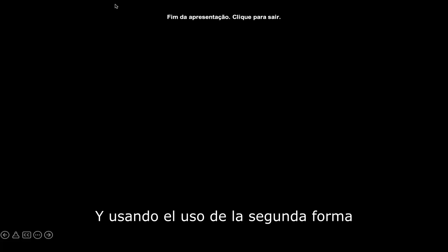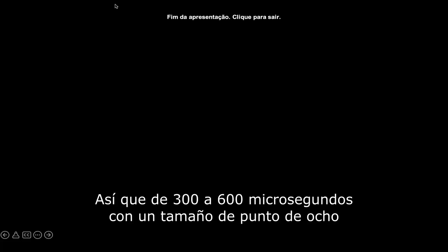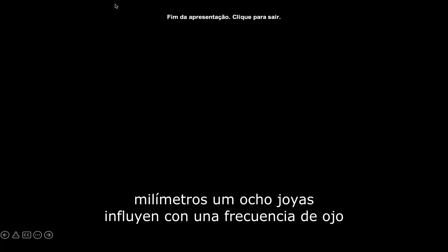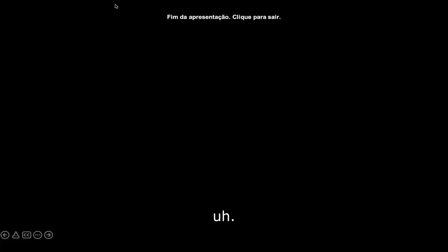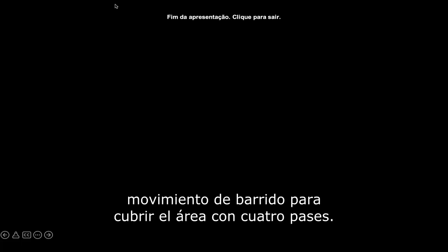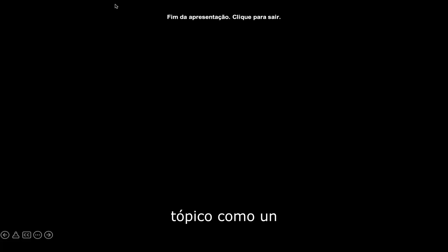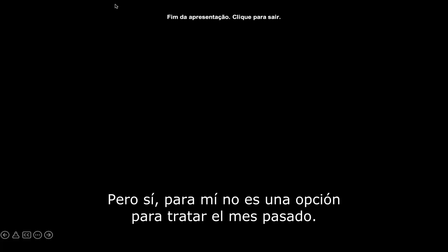And using neodymium YAG, we use the sub-millisecond mode with pulse duration ranging between 0.3 to 1.6 milliseconds, so 300 to 600 microseconds, with 8 millimeter spot size, 8 joules of fluence, with a high frequency, usually 7 to 10 hertz, and doing a sweeping motion to cover the area with 4 passes. And after this, using some topical anti-inflammatory such as a low potency corticosteroid. But yes, for me it is not an option to treat melasma.